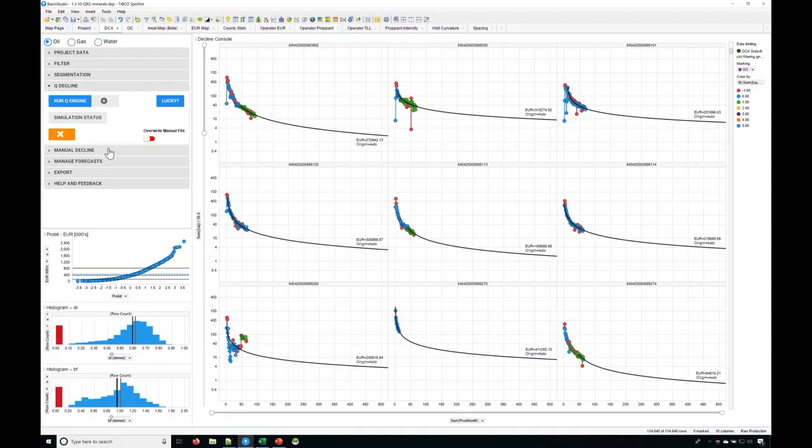If I wanted to manually override it, hey, I'm going to want to. The forecaster will get most of them. It's not going to get them all. You normally expect it to get around 85% of the forecast.